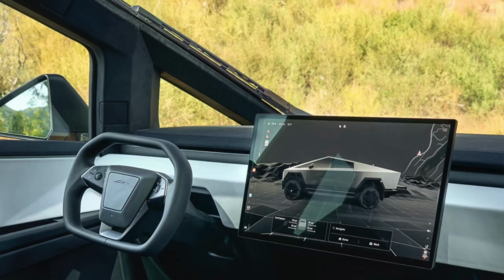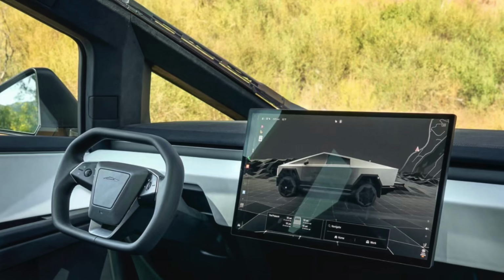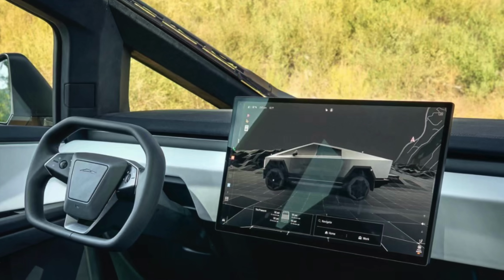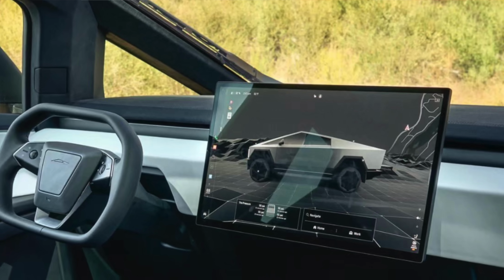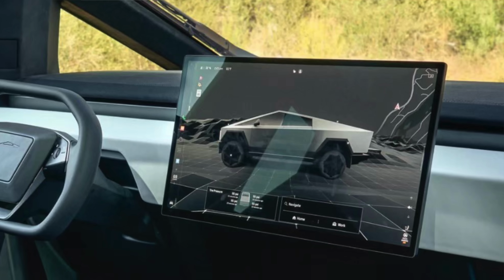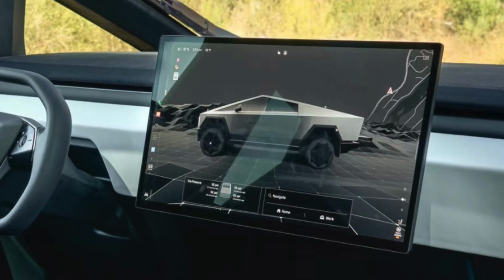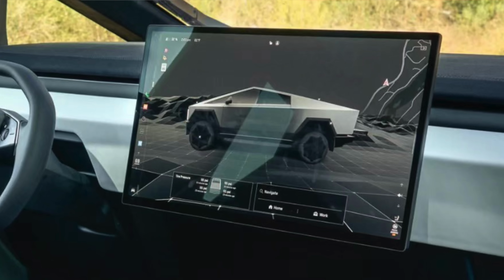But on the main interior shot, we can see the massive 18-inch display inside the Cybertruck, showcasing how basically the whole side of the truck takes up almost the entire display. We have this kind of terrain-style grid that the Cybertruck is driving around in, and what I really like about this user interface, which I haven't really seen before, is it shows the maps in the top right corner kind of blending in with the terrain in the environment surrounding the Cybertruck, which gives a lot more depth to the user interface.